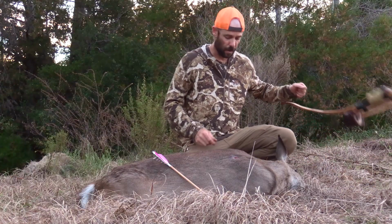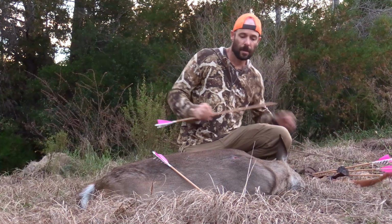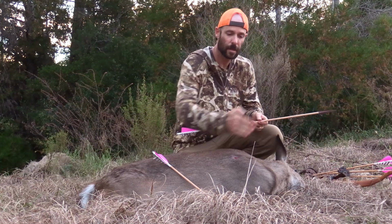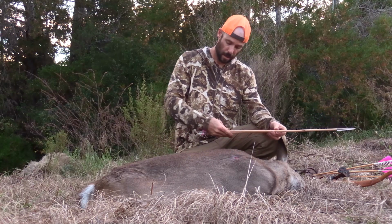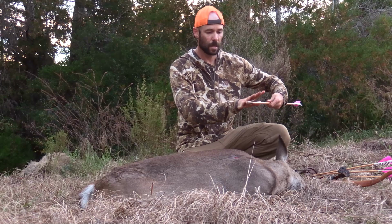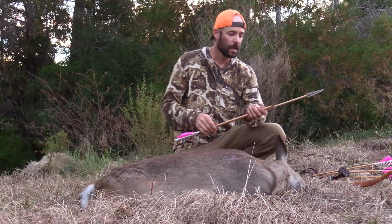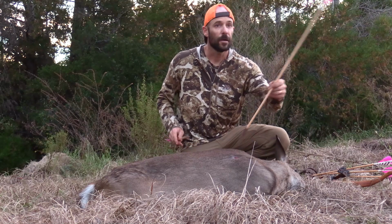Got her out of the swamp. Let's see how much penetration I got. So the arrow went in at an angle about like this. Arrow went in right here. And so we got probably 10 inches. It's more than I thought, but enough to get it done.